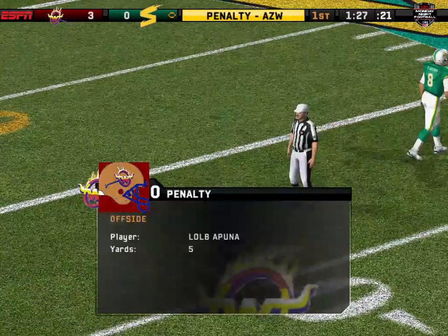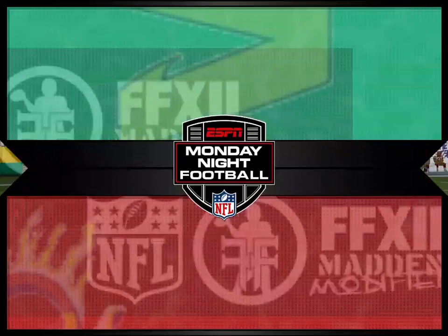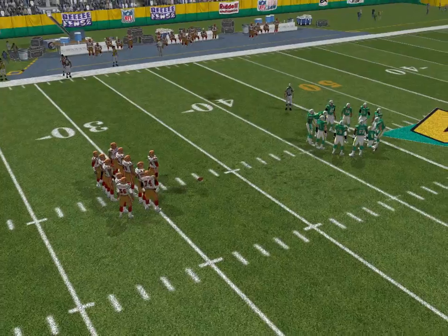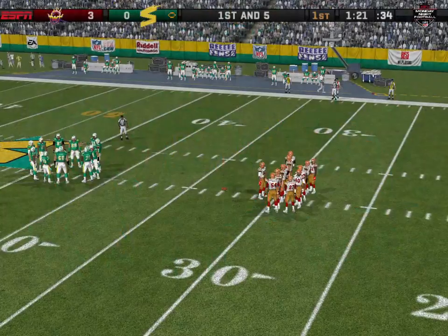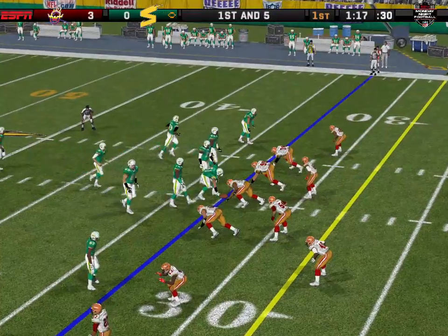Appeared to have jumped a little too soon. Campbell is there. Tackle. First down at the 32-yard line. They pulled the defense offside and got the first down. It's now first and five, ball on the 33-yard line.